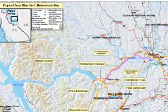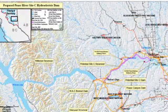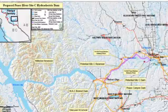So this is the map that shows it. In the sort of light blue, I hope you can see it, Site C would be the third dam. And you can see Hudson Hope, that's where I live. The location of the dam itself is up where the purple on the right-hand side ends, and it would flood back from there.